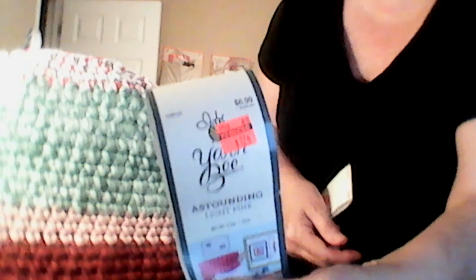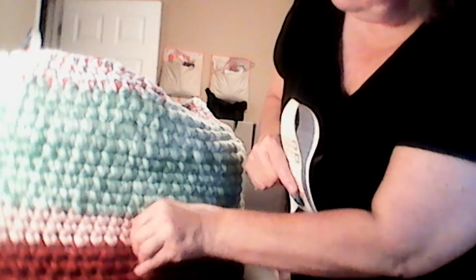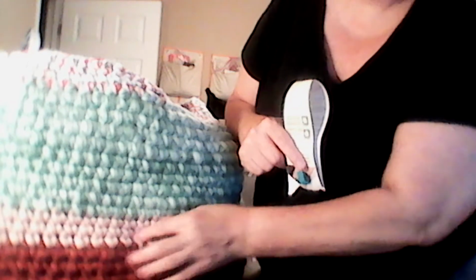So this right here, I had 2 balls also of the Yarn Bee Outstanding in Light Pink. And I did also buy it that same day. It was $1.74 for one skein, and it had an almost material fabric kind of yarn texture. So I bought it. I buy these even though it's like, what are you going to do with it? I will put it together and make something out of those. So I had 2 skeins of it, and I ended up using it in between the Succulent.